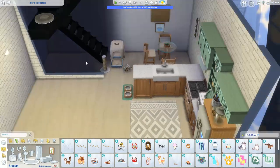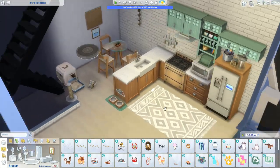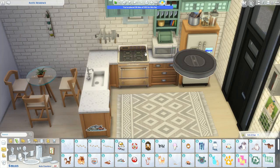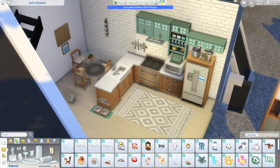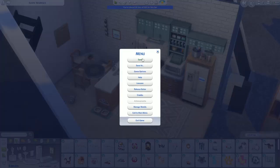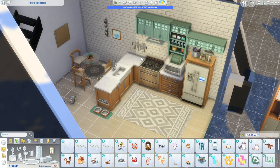Oh, our lighting. We left our light over here. Let's bring our light under. There we go, just so we have some light under there. It's not really visible, but you do have a little bit of light shining over the stove when you cook. Save the things that we've done, because I'd hate to lose all my progress. Excellent.